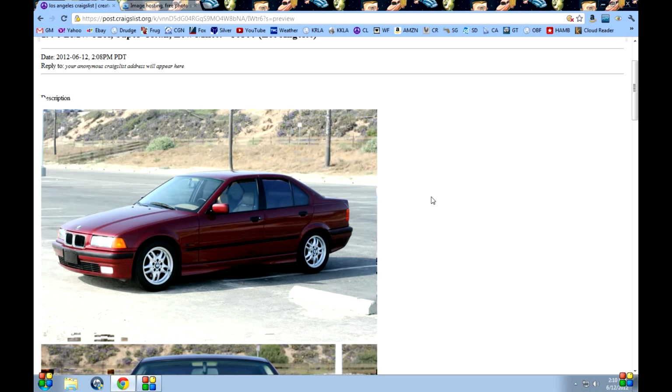Include your phone number, but include the Google Voice phone number is what I highly recommend. I just don't like having my real phone number out there nowadays, like I said.